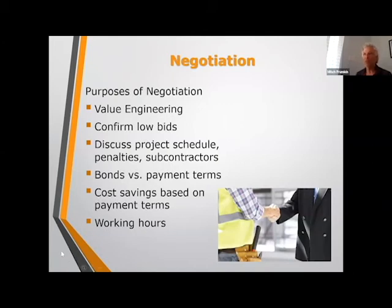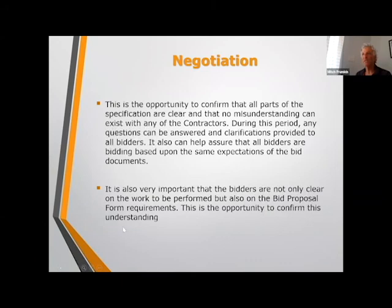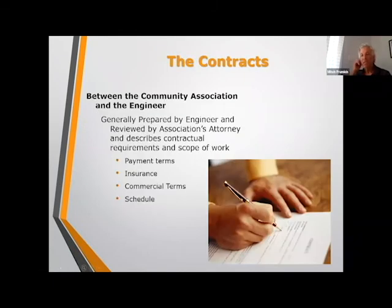Another important thing with communities is what the working hours are, where they put their dumpsters, and where they're putting the materials. So this is all part of the discussion. Negotiate opportunity, confirm that all parts of the specifications are clear, on and on. But it's also very important that the bidders are not only clear on the work to perform, but also on the bid proposal form requirements. We have had contractors that, even though we give them a form, give it back in a different format. It's a big problem and we won't accept it, because then we can't compare apples to apples the way we like to.